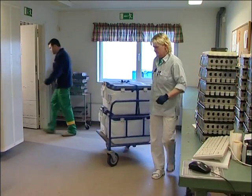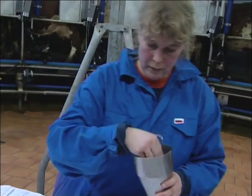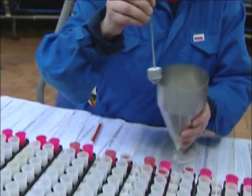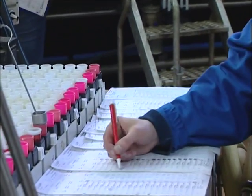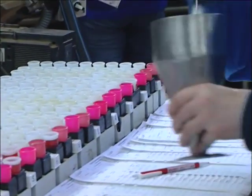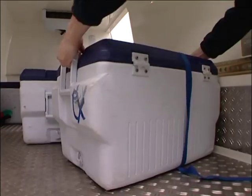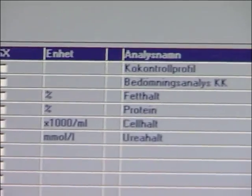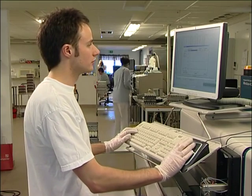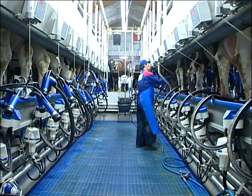Once a month, a milk sample is taken from every cow. This is called cow inspection, and it's a way to see how much milk each cow produces, and to analyze the milk's content of fat and protein and the somatic cell count. The milk is sent in refrigerated vehicles to a laboratory for analysis. The results are sent to the dairy farmer. They provide guidelines for the feed management of individual cows and make it easy to monitor any changes in udder health.